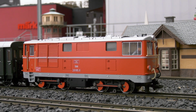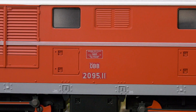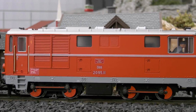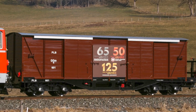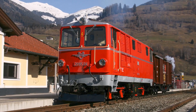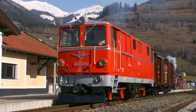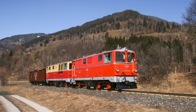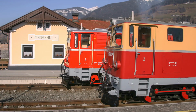At LGB, a narrow-gauge diesel locomotive is in the starting blocks, the class 2095 of the local Pinzgau Railroad. We have decided, on the occasion of the triple anniversary, 125 years of the Pinzgau Narrow Gauge Railroad, 65 years of the 2095 series and 50 years of the LGB model of the 2095, to release this locomotive in the Era 4 version, as it also ran freight trains back then, which it no longer does today. The local Pinzgau Railroad, also known as the Krimmlerbahn, runs between Zell am See and Krimml.